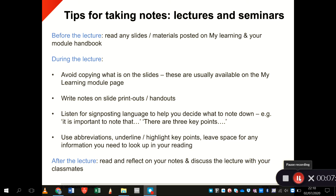So when you finish making notes, reflect, select, and discuss the notes with your friends, within your study groups. There are different ways of doing that. And this is a very important stage that students often overlook.